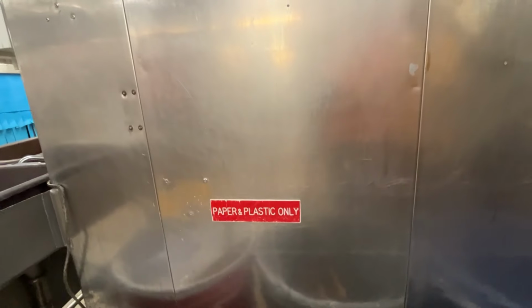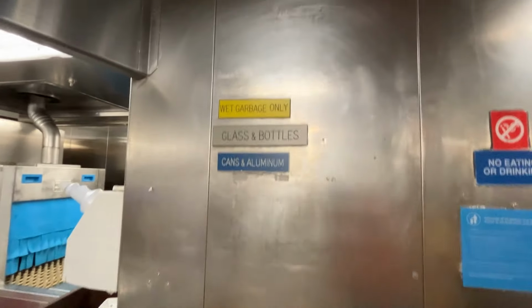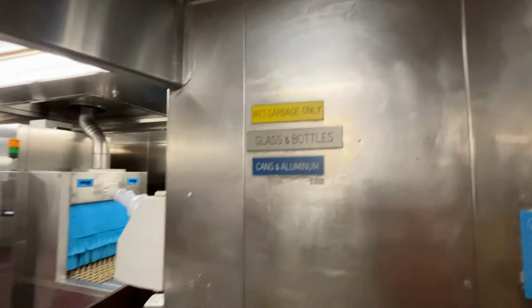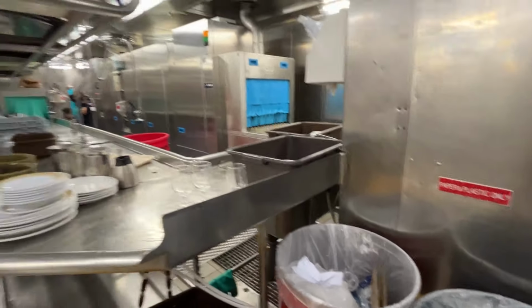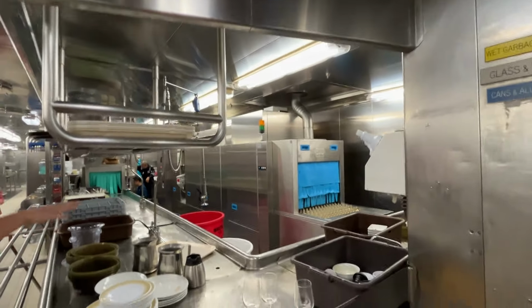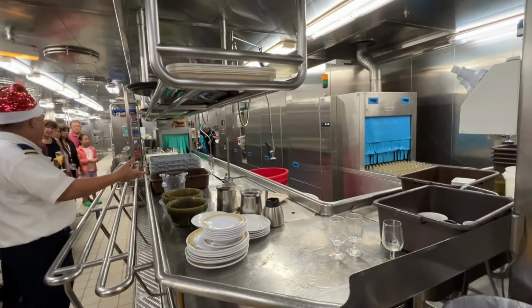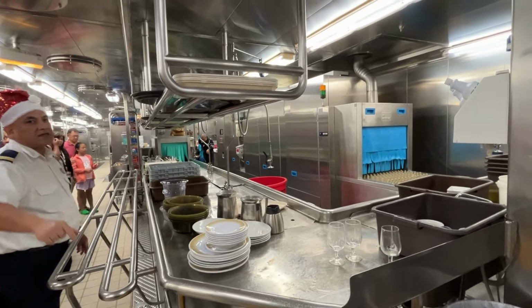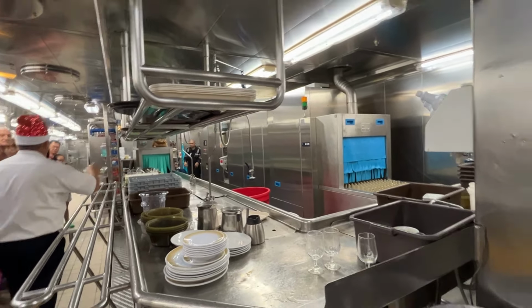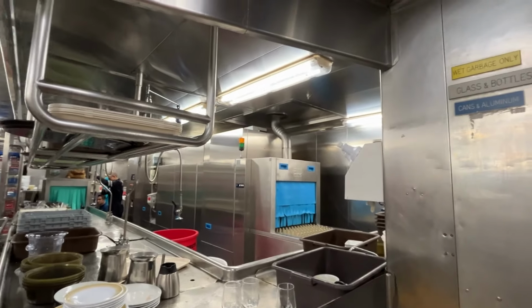At any given time, both of these washers are here. This will be filled with mountains and mountains of plates. They come here with the mountains of plates and glasses. They leave their seat. Right now, there's no operation, but whenever we are operating, that will be filled with glasses and plates coming from the room service, coming from the main galley on deck number 5. And everything on the table as well. Okay.